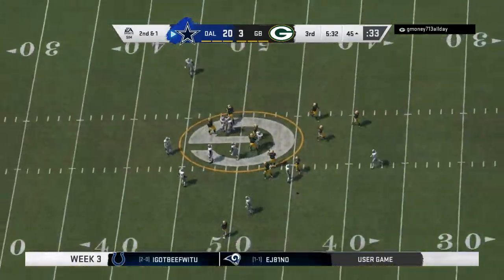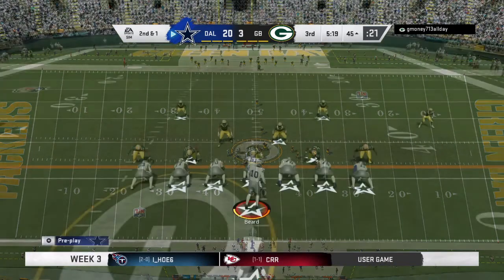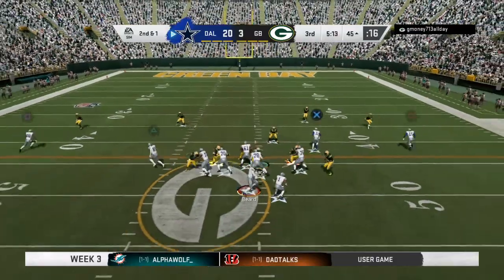Some runs are blocked so well, you almost forget that someone has to carry the ball to gain the yardage. The leverage by the offensive line to create space up front, really well done. You must be getting tired of seeing me. 2nd and 1.